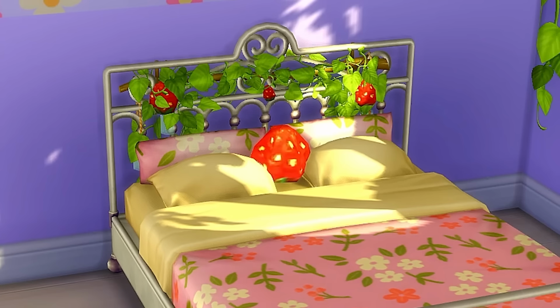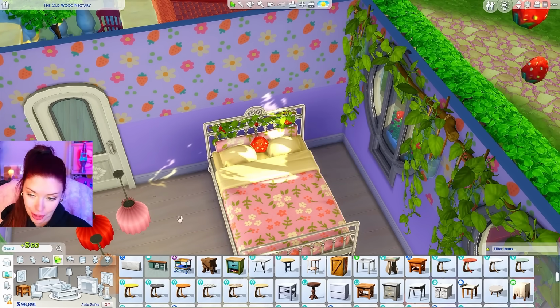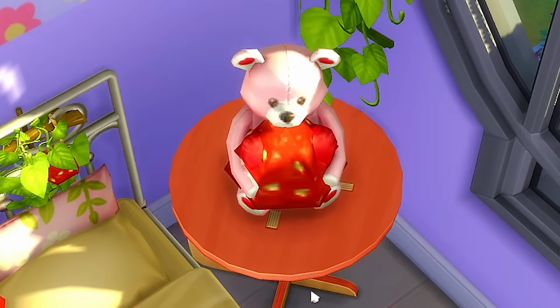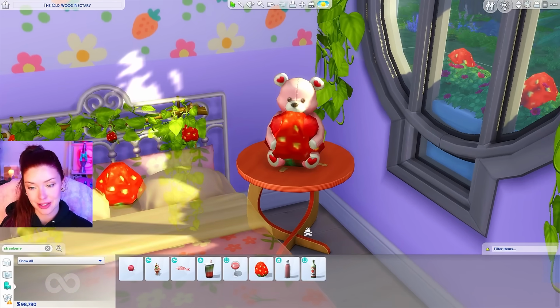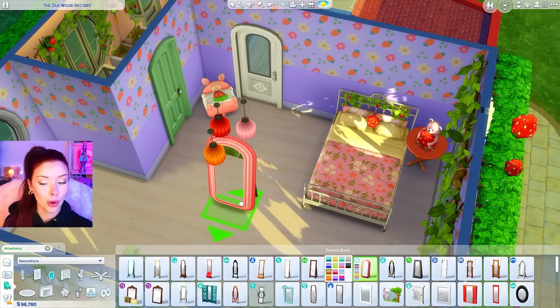I can't be stopped. This strawberry is gonna be a pillow. It is what it is. I'm gonna add a table over in the corner here, maybe with a cute bear on it. Okay, this is getting out of hand. That kind of looks like a strawberry, but one of the weird ones that you get. All right, no more, I promise.